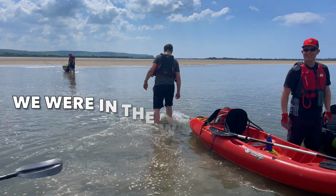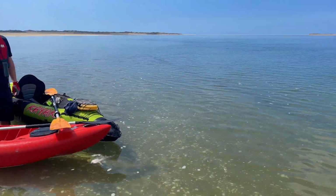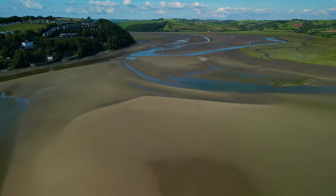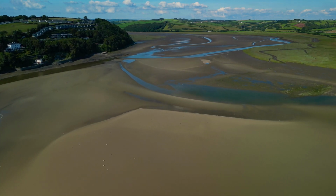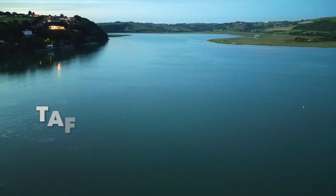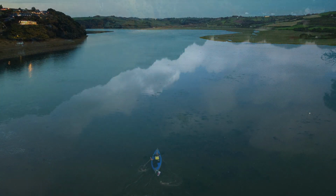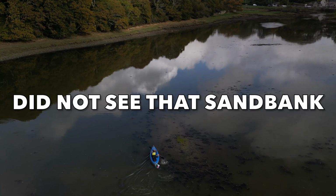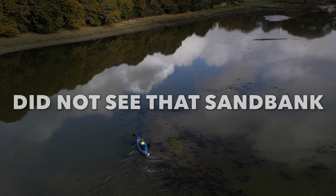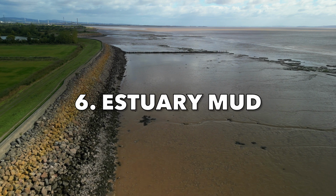In summary, research the layout of the estuary you are going to paddle before you set off, so you are clear where you need to paddle to stay in the main channel and to avoid sandbanks and other smaller channels which may lead you astray. We generally only paddle on estuaries up to 3 hours or so either side of high tide, since once you get within 2 to 3 hours of low tide, there can be a lot of sandbanks due to the water levels dropping. Sixthly, estuary mud.